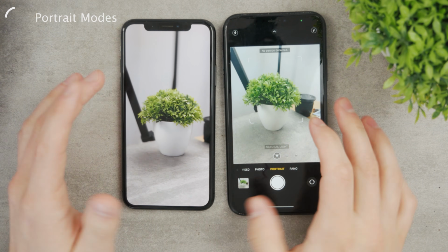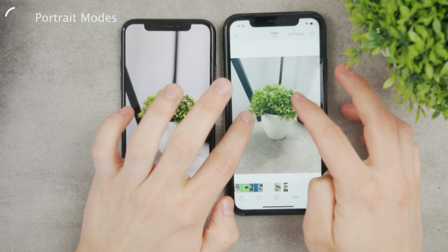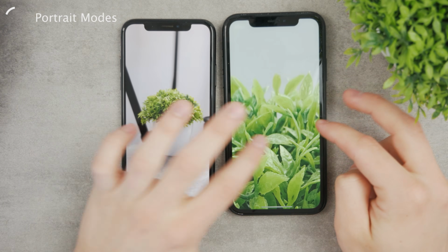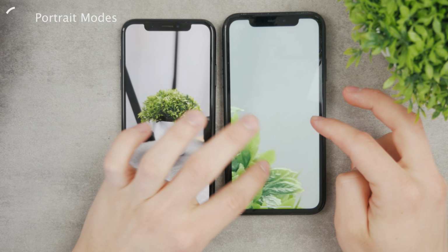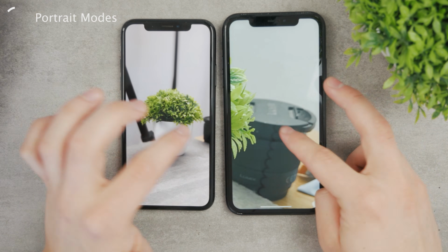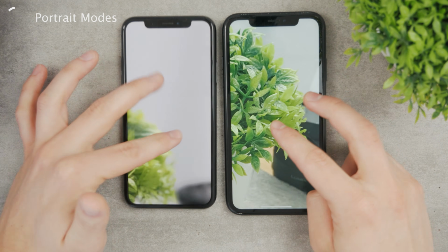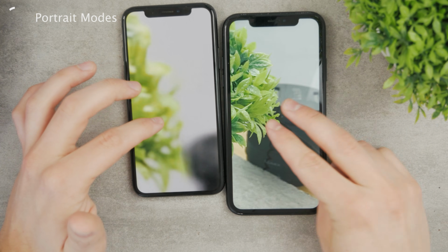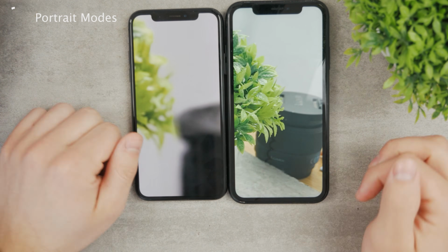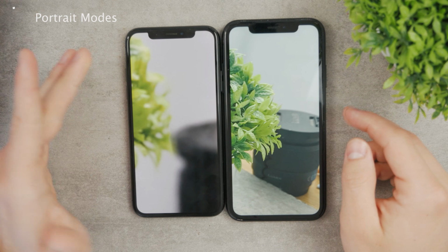You cannot use it for any other objects, which kind of sucks, to be honest. But yeah, you can still take photos, which as you can see right here, this was without any portrait shot, or I was actually in the portrait mode, but it didn't apply it. But you can see that the background is still blurry, so it looks kind of nice. It's not bad or anything, but it's not as differentiated as you can see with the portrait shot enabled on the iPhone 10, which actually uses the telephoto lens.